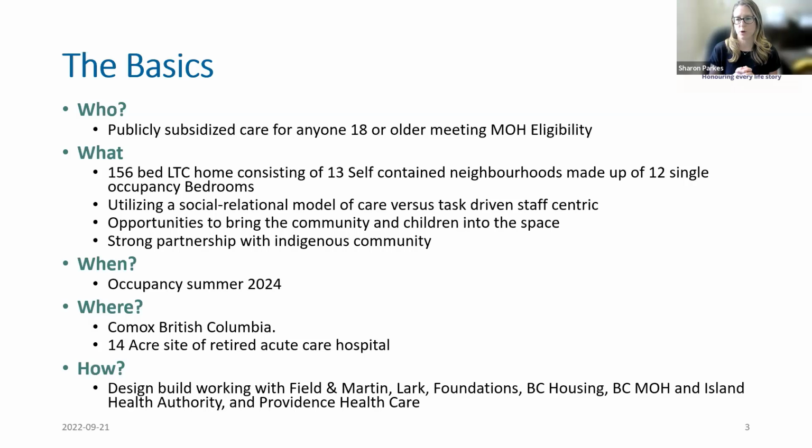Within this building, there's also opportunities for intergenerational education and activities. On the ground floor, there will be a childcare area for 32 children. And one of the things that we are very excited about is our continued support from our local Indigenous community. We have an Indigenous space known as a big house being built inside the courtyard, which I'll show you in a little bit. We're hoping that it'll be ready for occupancy in the summer of 2024. We are on time, on track at the moment.